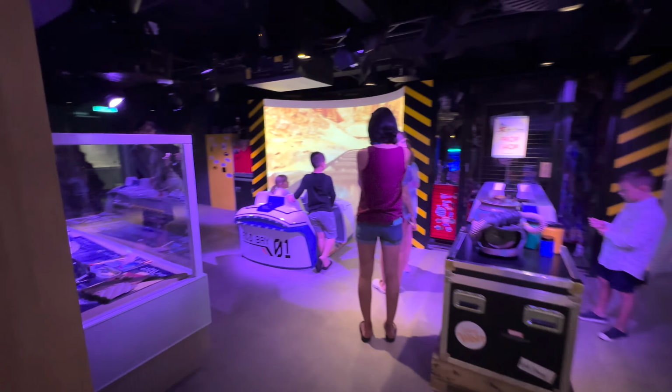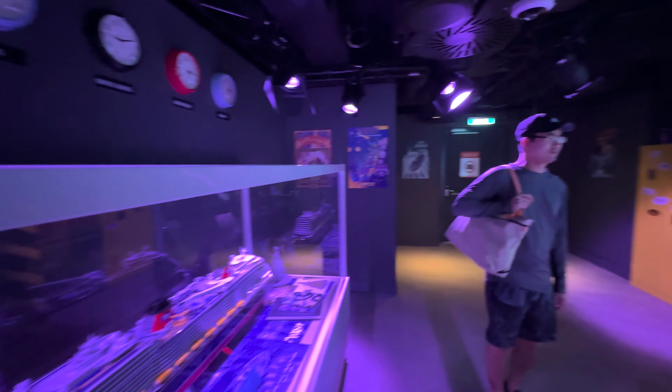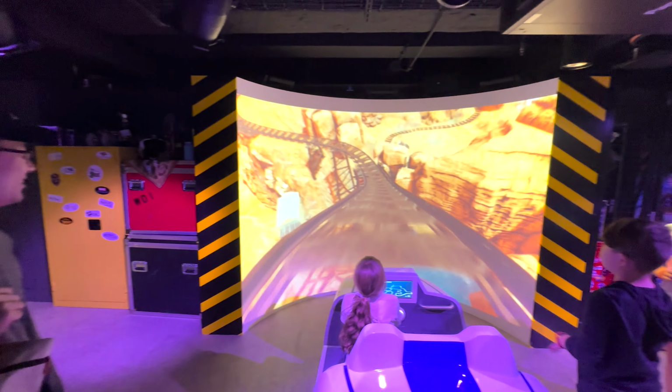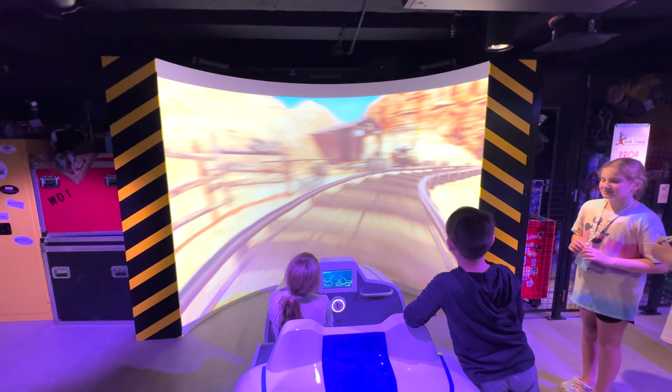And here's that design studio, so really amazing. They have the clock here with all the Disney parks and the times where they lay on Earth. You have some attraction posters, you have a lot of props that were actually used in the parks. Super, super cool.